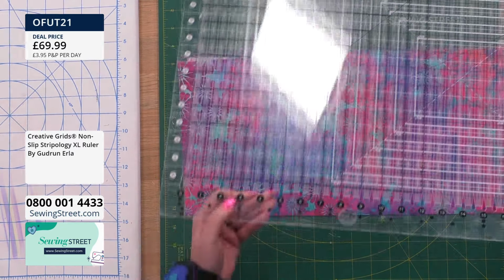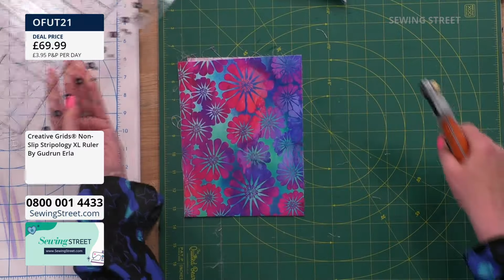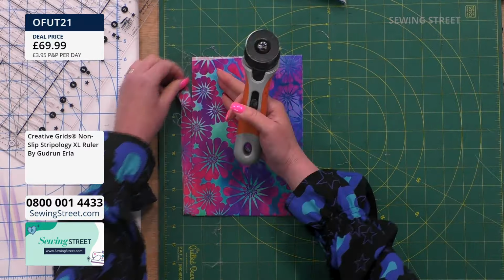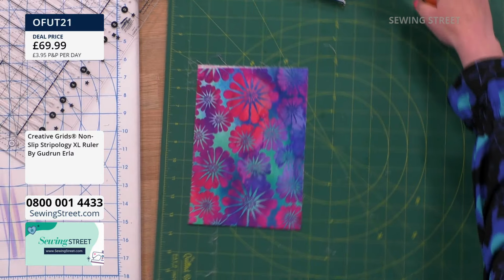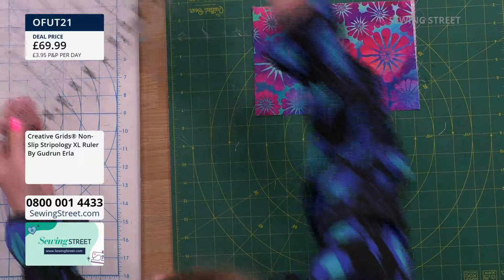I don't think I need too many, so I'm going to keep that fabric. Yeah, it's lovely, that. So then I know that that's all squared up nicely. And again, rotating my fabric.